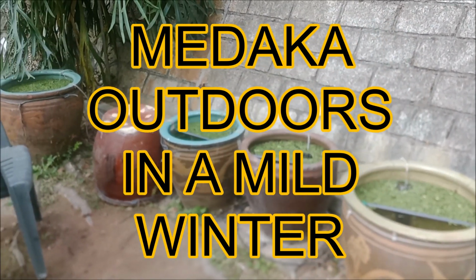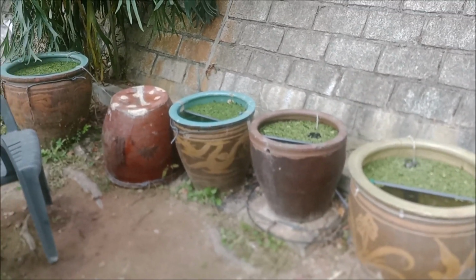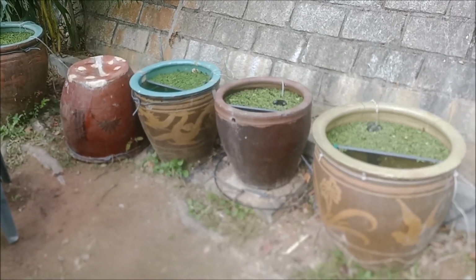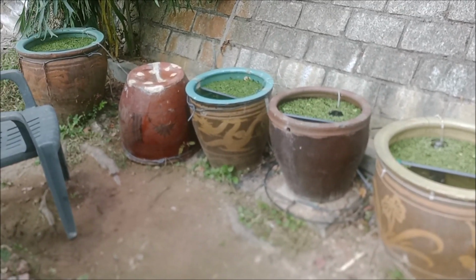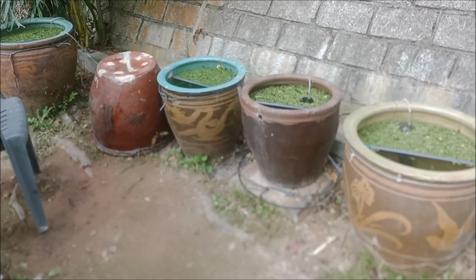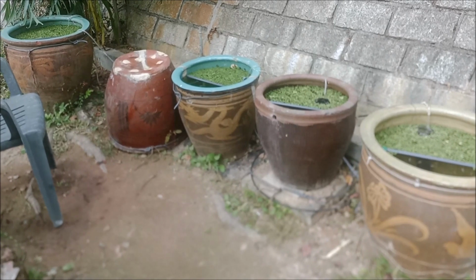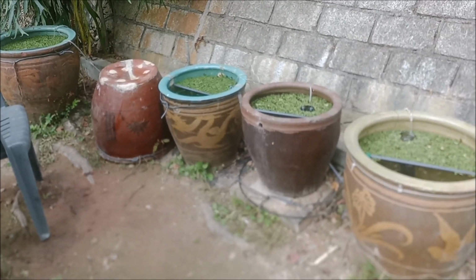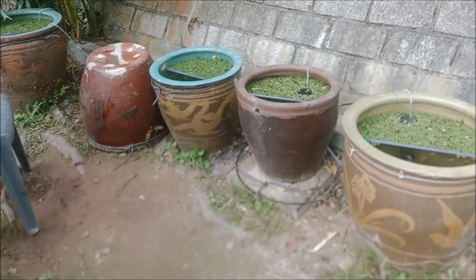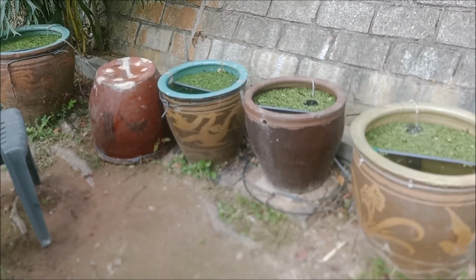Okay, today is January the 12th, Friday, 2024. It's about midday. Air temperature is about 22 degrees centigrade, about 74 Fahrenheit. And this is part two of Medaka outdoors in mild winter conditions. And I'll start with the unheated tubs that I have with my Medaka in them.